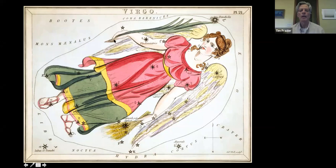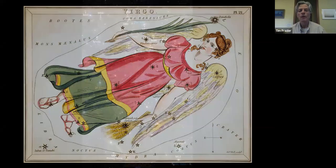Okay. Now, if we go into that spot that the map showed where there were a whole lot of M objects, this is what we see.